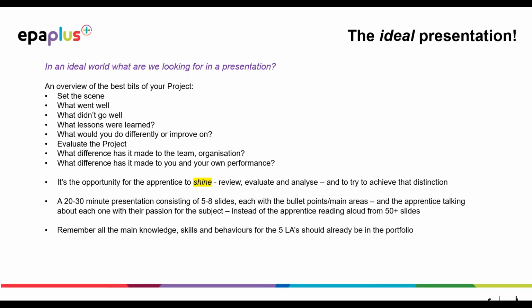So the presentation is an overview of what we think of as the best bits of the project. So give a little context, set the scene, and then tell us about the things that went well and didn't go so well. What lessons were learned and how you would do things differently or improve on them. And then a little bit of an evaluation of the project.